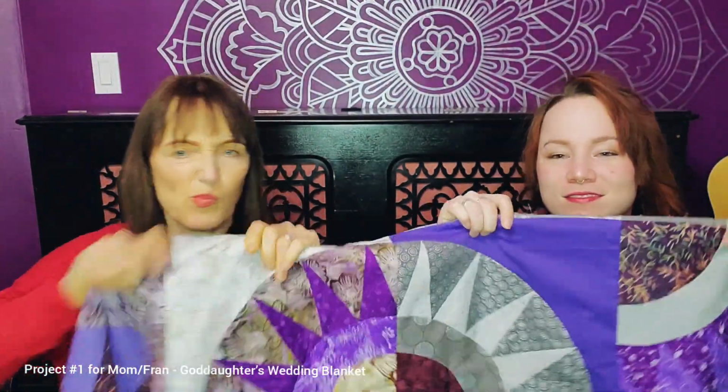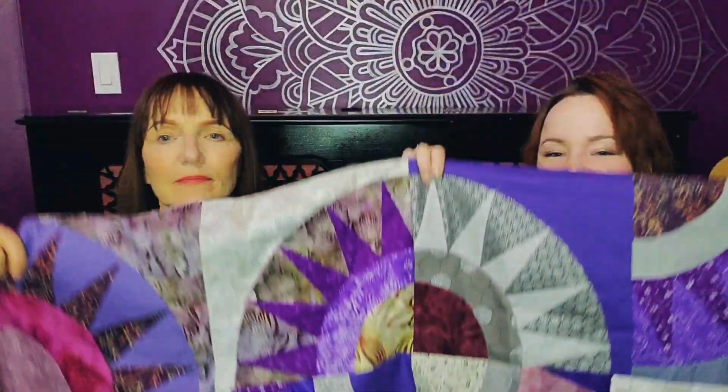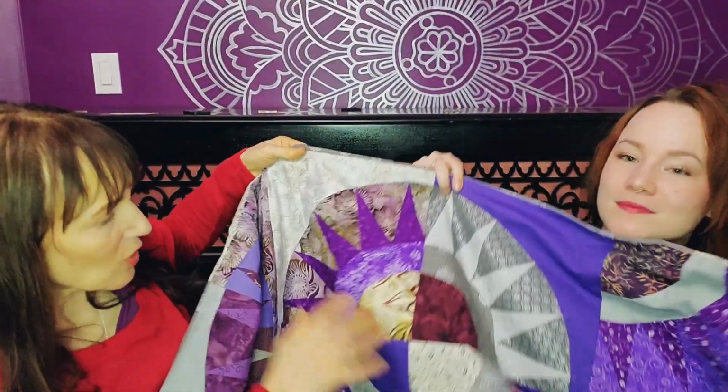All right, and Mom has something to show you. 2 somethings actually, but first, you have a quilt top to show us. It's my goddaughter's wedding blanket. So my mom is a quilter. She does a ton of quilting, and she's really good at it. Look at all these little pieces. I'll just let her tell you about it. Okay, so now you take that and I'll take over here and we'll just show it off. Yeah, it matches our background. So you see how this all works?